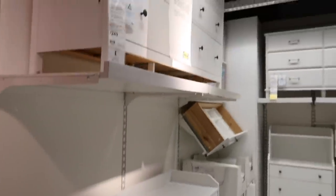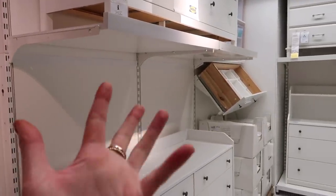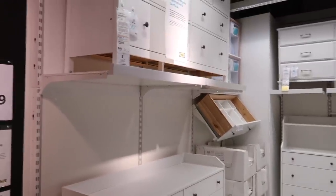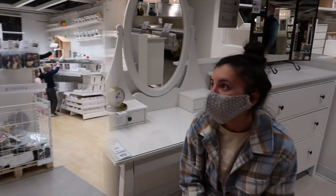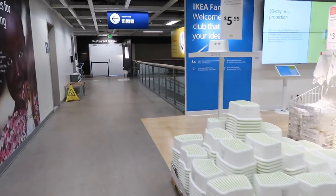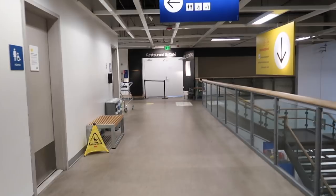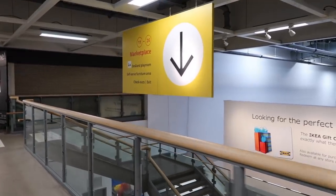Both of these are available in tons of different colors. I think they come in white, black, brown, and gray. But I'm gonna go with white either way, regardless of what I end up getting, just because, like I said, I wanna keep it white, black, and gray in there. All right, we've reached the end. It kind of just ends with a little bit of organization, more toys, all that kind of stuff. And now we're gonna head down to the marketplace, and we're gonna start picking up some pillows and stuff.